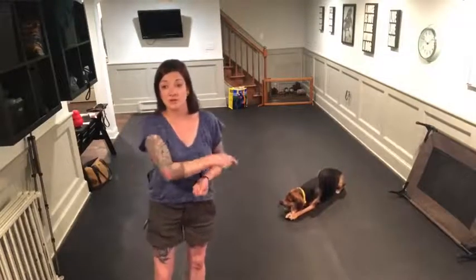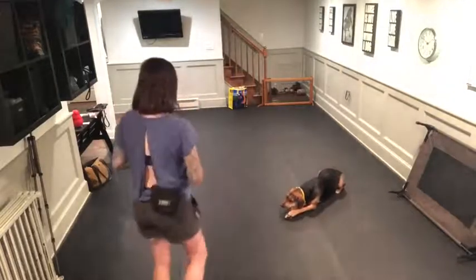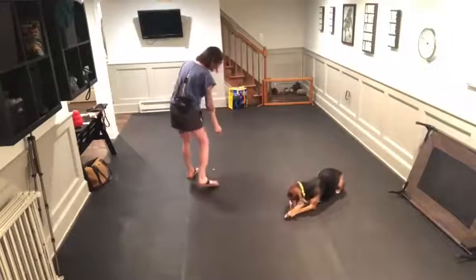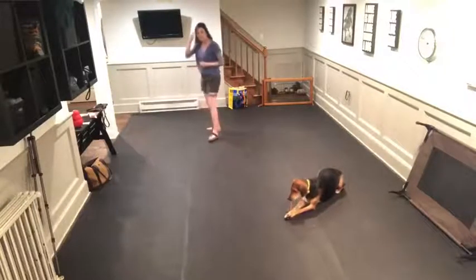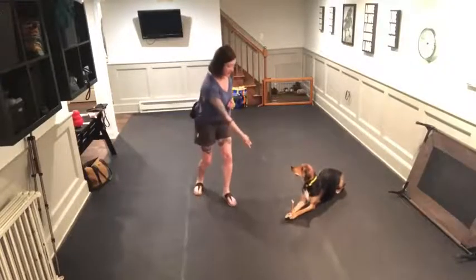Dakota and I are cool though with this exercise, so I'm gonna show you what it looks like with the dog just hanging out, having something in their possession. So we're just gonna walk by, and I'm gonna drop a piece of food. I'll drop it a little closer so she can get it. And you can even see at this point when I walk by how she disengages and looks up at me.